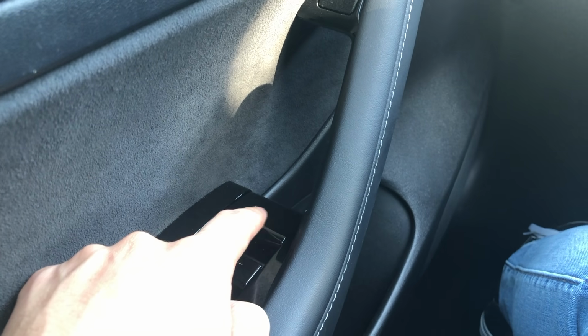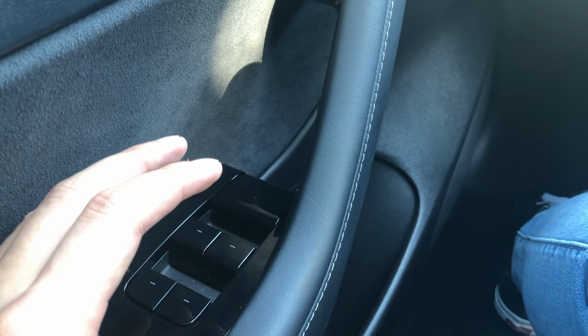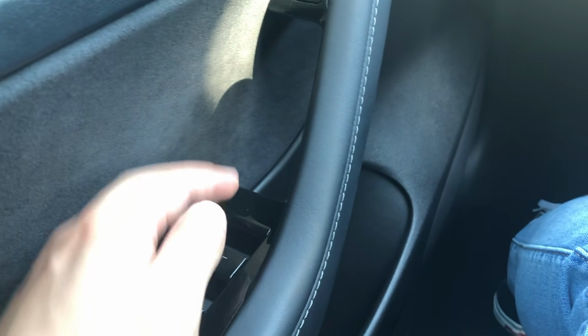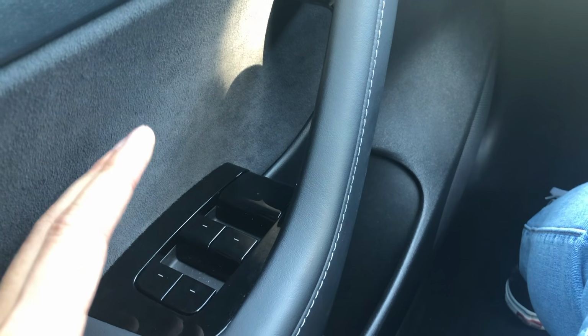This is the emergency door handle. So if you pull on it, it'll open your door, but I don't recommend doing so because it can damage your doors. And a lot of people that are new to Teslas end up pulling it thinking that that's going to be the way to open a door, which is not, by the way. So warn your friends, warn your family, tell everybody you know.